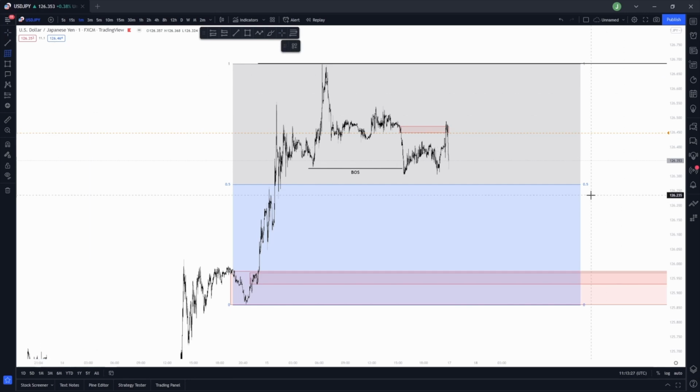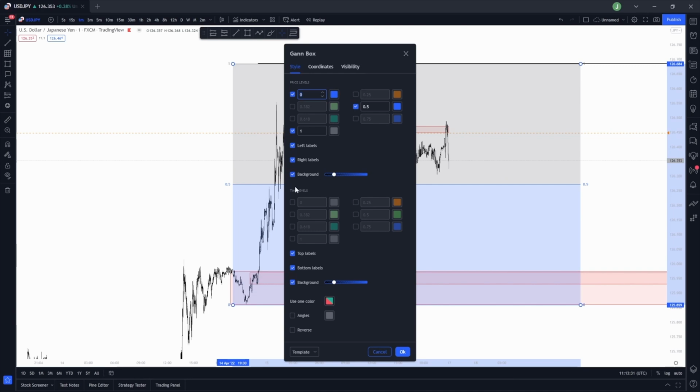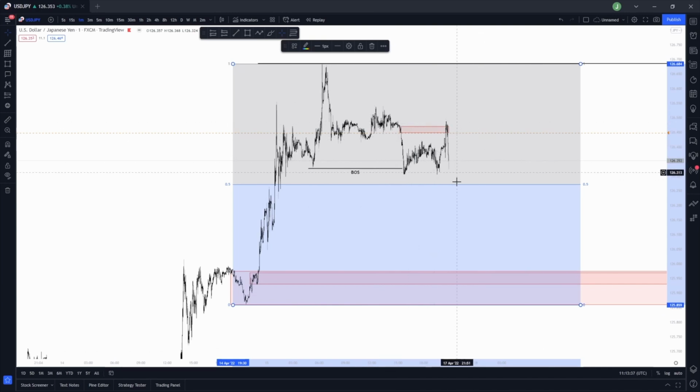So this is quite a good tool to use. All you do is you customize this. Once you've drawn it out, you just double click, get rid of all the time levels, but with the price levels, just keep 0, 0.5 and 1. And I'm just looking to take any sell positions, ideally from this top 50%. Once it penetrates through, I'll say to myself, okay, we've missed out on the opportunities. We can now look to go long when price mitigates lower.